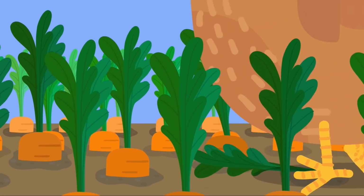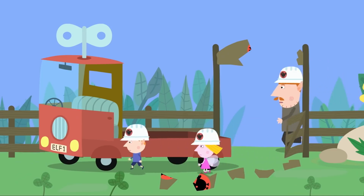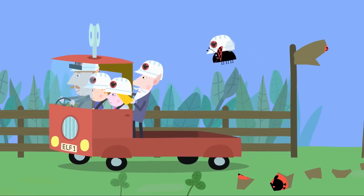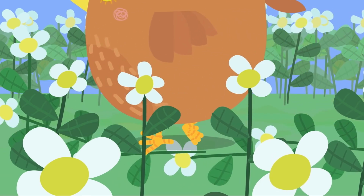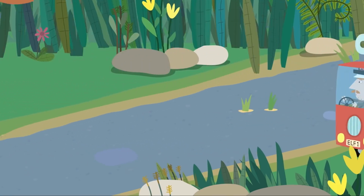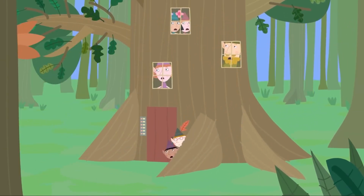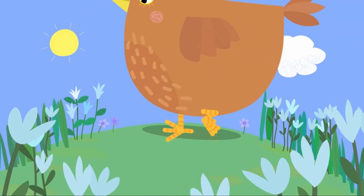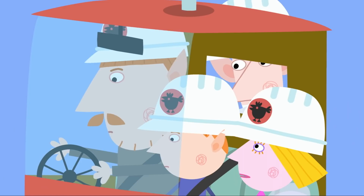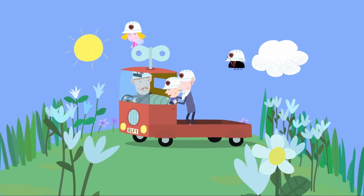Catch that chicken! Quick, to the elf truck! Follow that chicken. Oh, we've stopped. Oh, no! The clockwork has wound down! Quick, Holly! Let's wind it up!